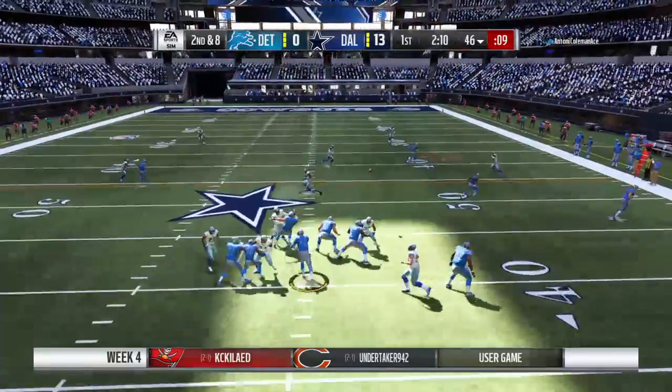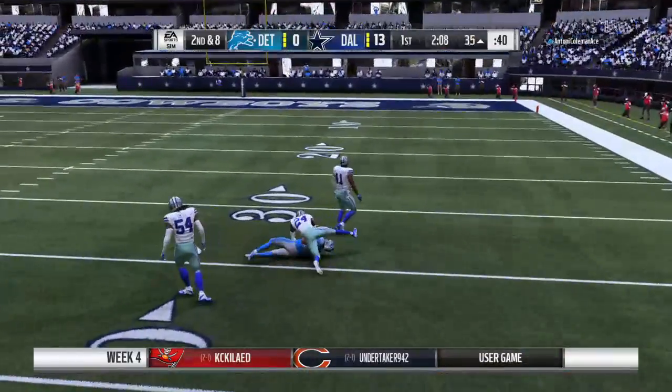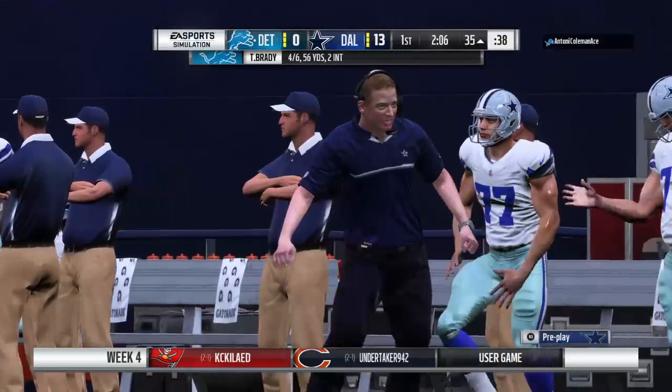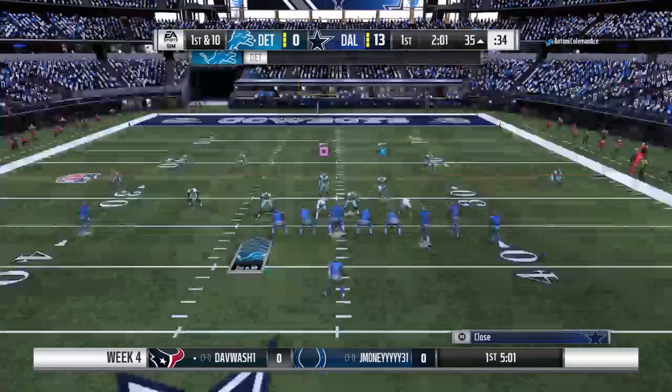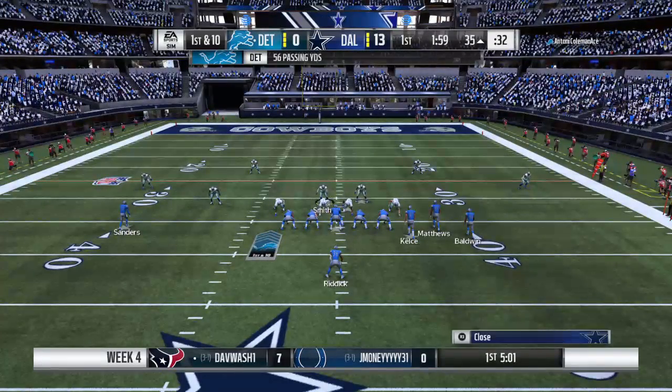Now Brady throwing on 2nd down. And Matthews has it right side. And he's got this down to the 35. And the play goes for 19 yards. Gives him a new set of downs.